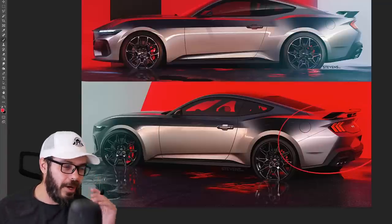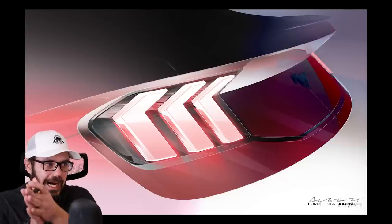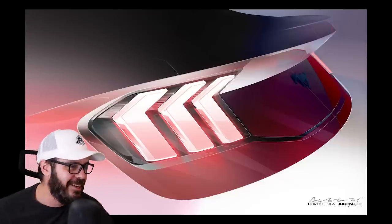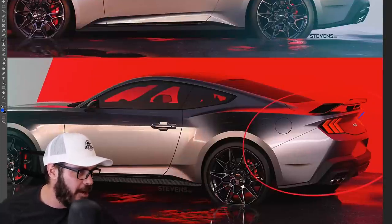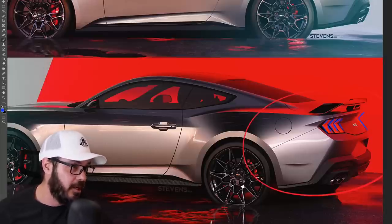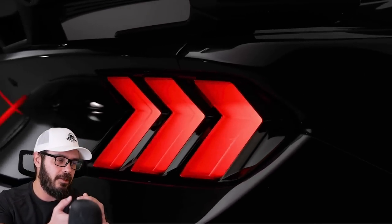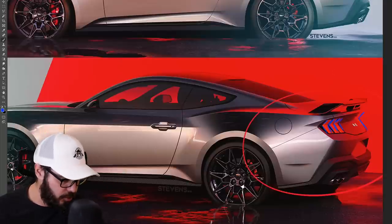And one detail I love about the rear is just how deep this cut goes into the deck lid. It's very pronounced, a lot more than we've seen before. And then you have this clear three taillights that have been around for Mustangs for a very long time, since the beginning, basically following this surfacing inside of the deck lid. I think it's a really cool design.